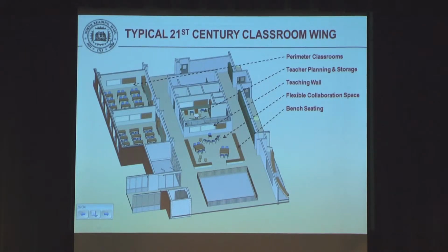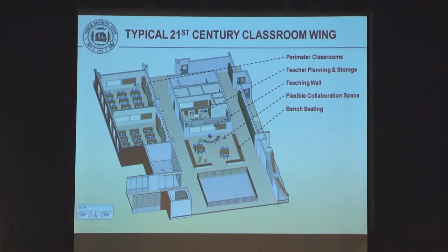This is just a rendering of what a classroom wing would look like. So if you could picture this being an exterior wall, these would be classrooms, not all that much different other than them being much more modern and much larger. A classroom in a lot of ways is what we all imagine them to be. What I think is different here is that in the middle of the pod is what we're referring to as a flexible collaboration space. This is almost like a little knee wall, I would call it. It's not quite a full wall, more of a bench area. It definitely defines the space, but it doesn't isolate it.